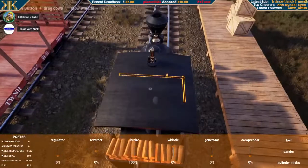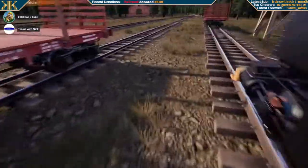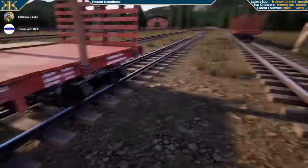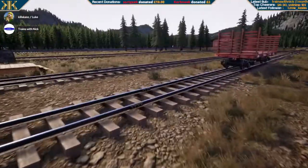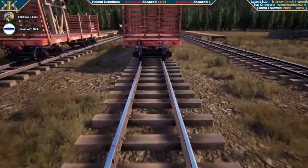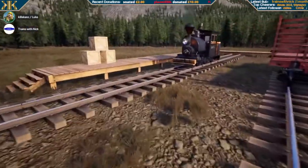Because as with all locomotives, when you buy them brand new, she has no boiler pressure whatsoever, so it's going to take a while before Lilia moves anyway. And that is me down to $116 again. Ooh. Come on, have a look at this.